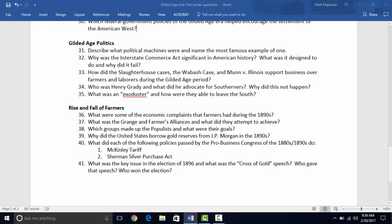However, the court changed and reversed its decision in Wabash. In the Wabash case, the court said, wait a minute, the railroads travel across multiple states, and when that happens, that's interstate commerce. And so states do not have the right to regulate interstate commerce according to the Constitution. And so Wabash kind of overturned Munn, which means that where Munn gave farmers hope and optimism that they might actually be able to regulate railroads for the first time, Wabash squashed that. It killed that hope, that dream.